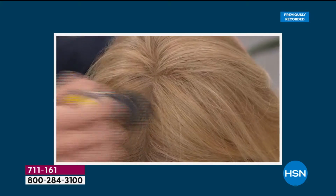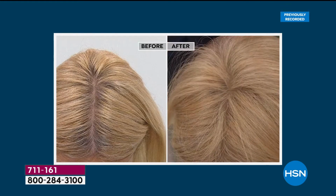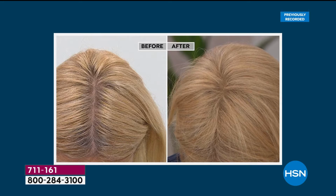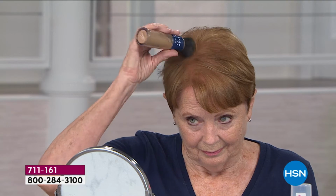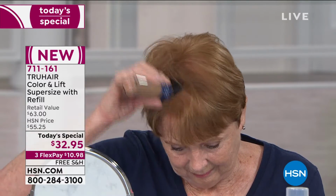Now take a look at this, because this is pretty spectacular, Shannon. If you sit in a salon and you pay $400, $500 in some places for highlights, on really dark roots, I'm not saying that this is going to change your root color from black to blonde, but look at the incredible difference that the TRUHAIR color and lift makes on blondes. It really has a way of getting in there, making the hair color look more even. So imagine, over the course of a year, you could save $200, $400, $600, who knows how much money. Plus, you always have it with you.